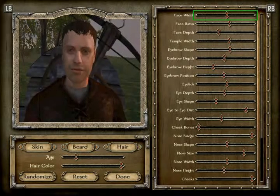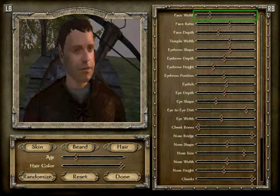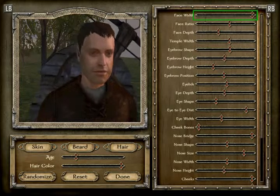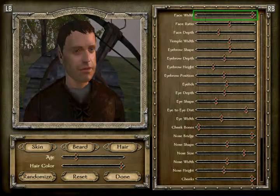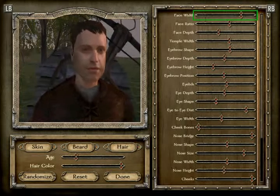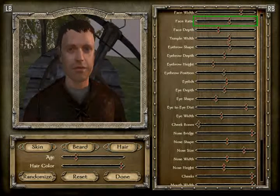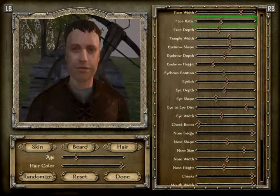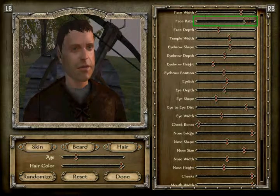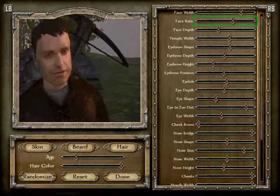All right, so this is the width of the face. In my photo, the width is not big, but it's more squarish, maybe. That's about right. So that's the width from one side to the other. The ratio to... I have no idea. Oh, maybe that... Oh, I see what the ratio does. Oh, okay. Lifts and lowers the face.